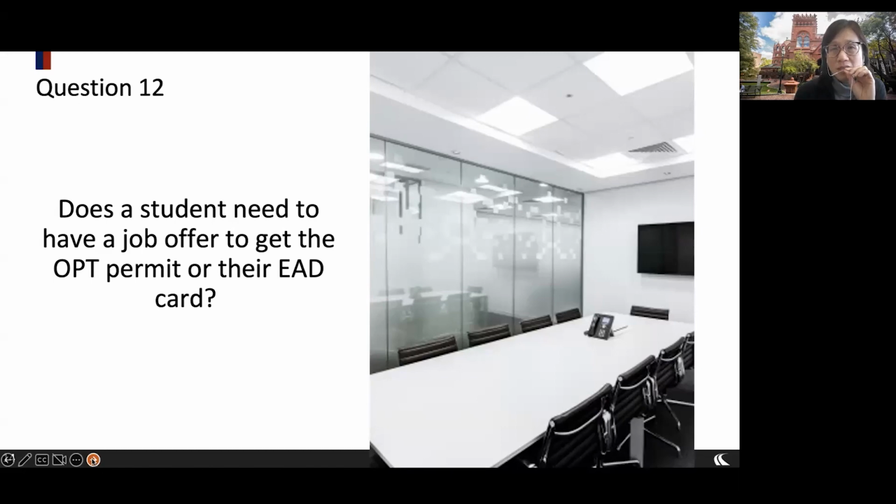But once you get an EAD card and you get a job, you need to report to us, because you only have 90 days of unemployment on your record. If you do not report to us, nobody knows that you have already started to work. So we need to report a job to stop the 90 days of unemployment clock. Yeah, it's a matter of that clock stopping and making sure that everything is accounted for.